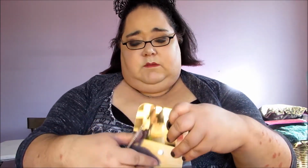So that you can keep everything really sanitary, which is super important to me. If I'm doing other people's makeup, I want to make sure that I'm being as sanitary as possible for them because I wouldn't want anything to happen. You just want to keep everything really clean. And it comes in this nice little bag. Isn't that nice? So I was really excited to get that.